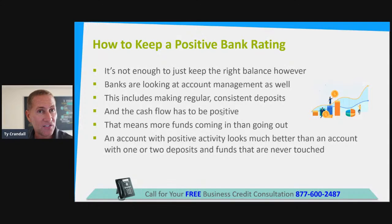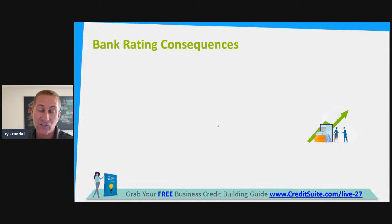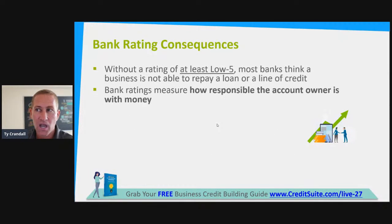It's not just based on your average balance. It's based on overall bank account management. That's why you should go to creditsuite.com/checksystems and get a copy of your ChexSystems report, because that will actually show you how you are managing your bank account.